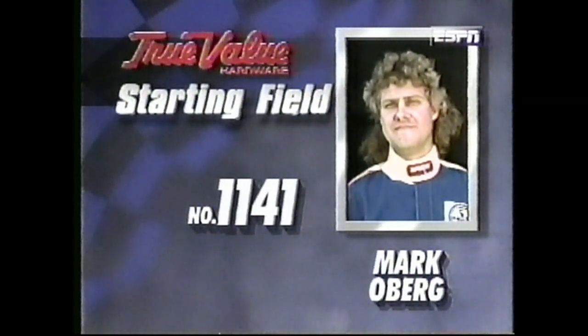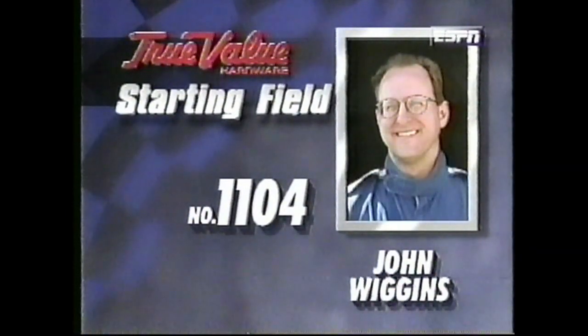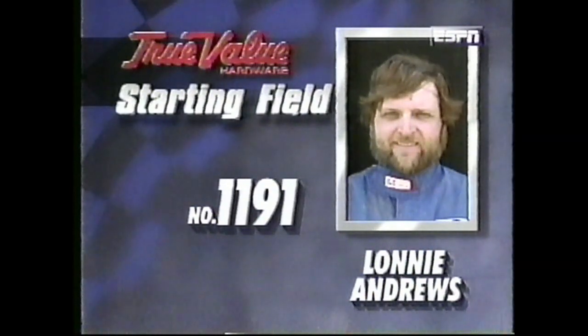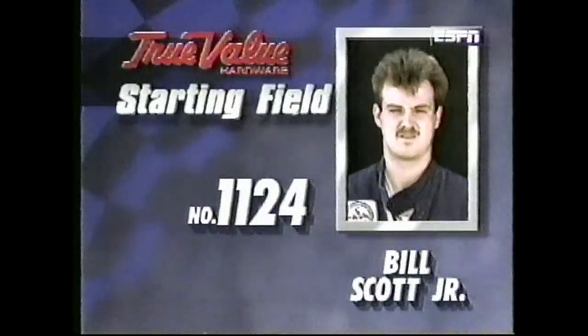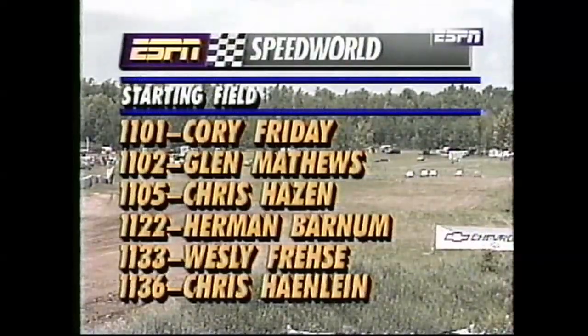Mark Oberg in the 1141. Eagle River, Wisconsin is Mark's home. And 1152 is John Heuven from Little Chute, Wisconsin. John Wiggins also in the starting field, age 31 from De Pere, Wisconsin. Larry Beyer also in the field. He's from Slinger, Wisconsin, just turning 30 years old. Lonnie Andrews also out there. Lonnie from North Star, Michigan. And at age 19, Billy Scott from Interlochen, Michigan, also in this 31-car field.